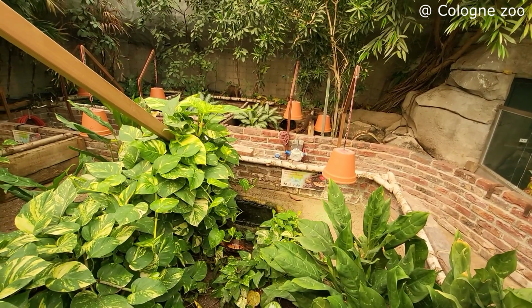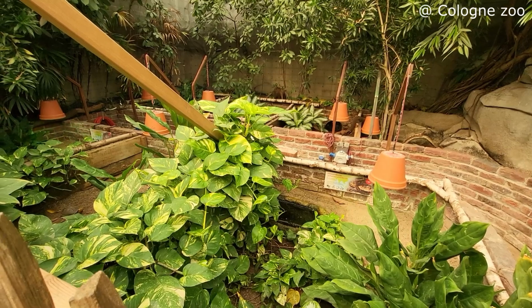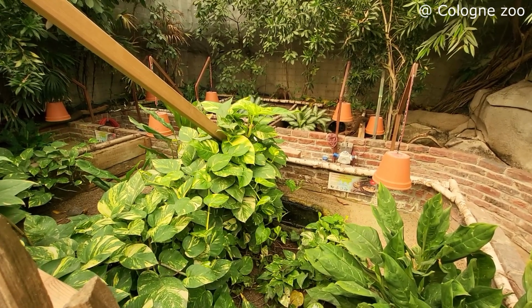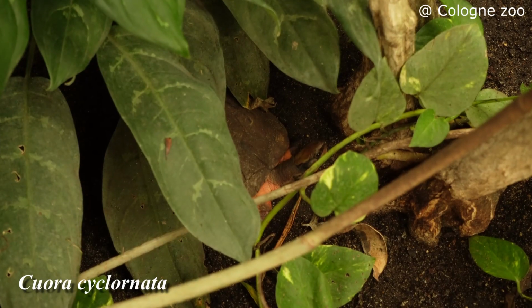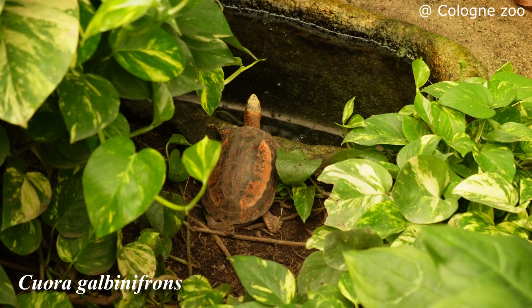There's also a section, a little bit tucked away, where they have some of the highly endangered koala species. I do have to say, I was quite surprised to see the koala cycloornata at actually a very small water section.